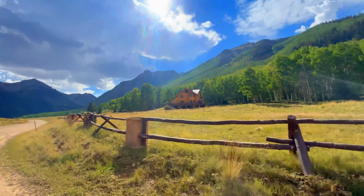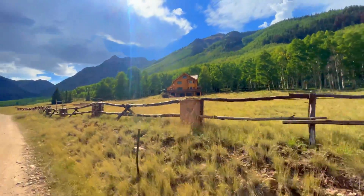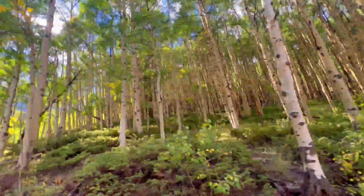Found our new house, guys. We're gonna close on it next week. Jesus. No, we did not buy that house, but how amazing would it be to own property in the San Juans? And finally, an aspen forest.